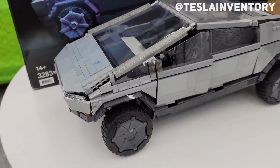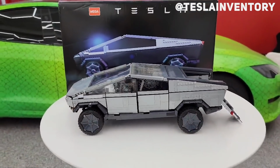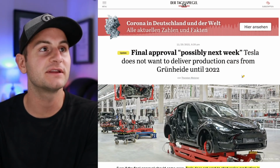Let me know if you're interested in hiring me to help make the real Cybertruck so I can put it in this garage. Thanks.